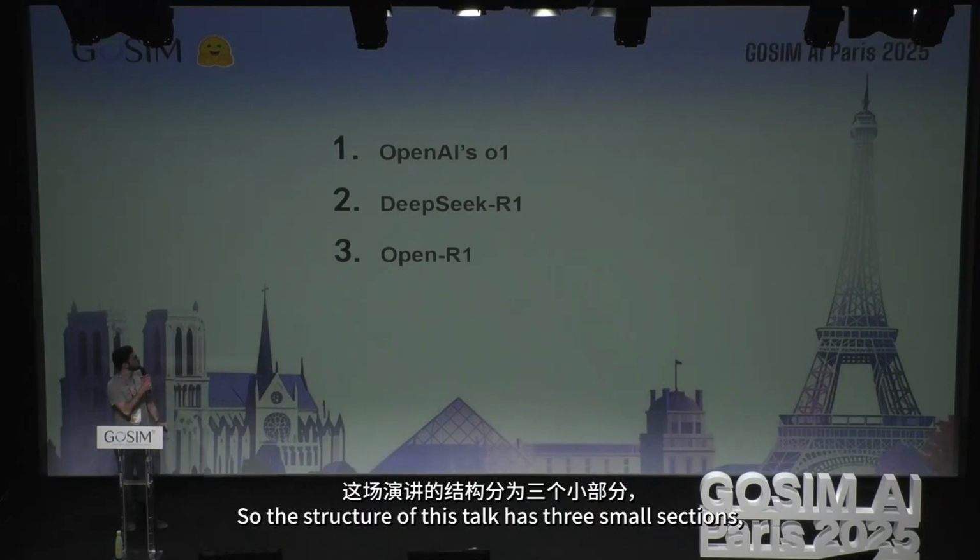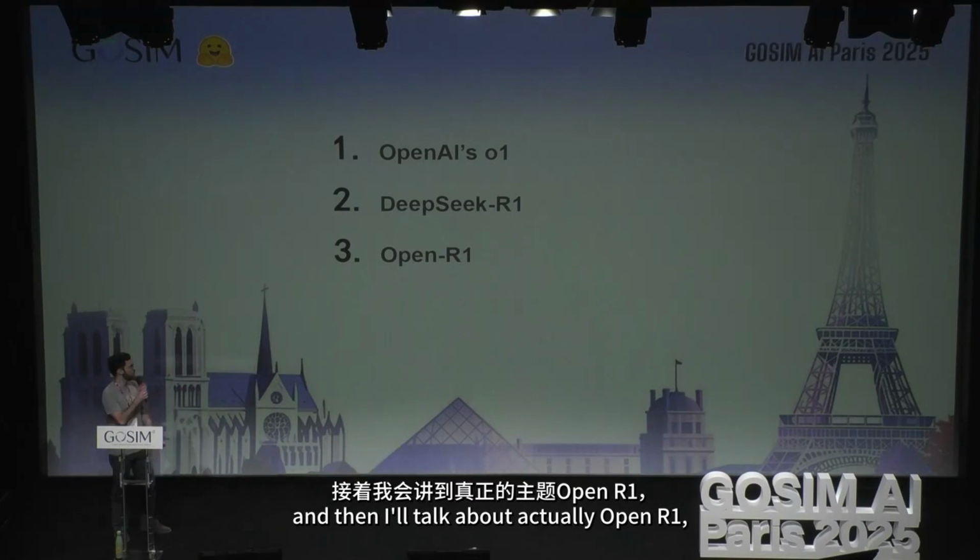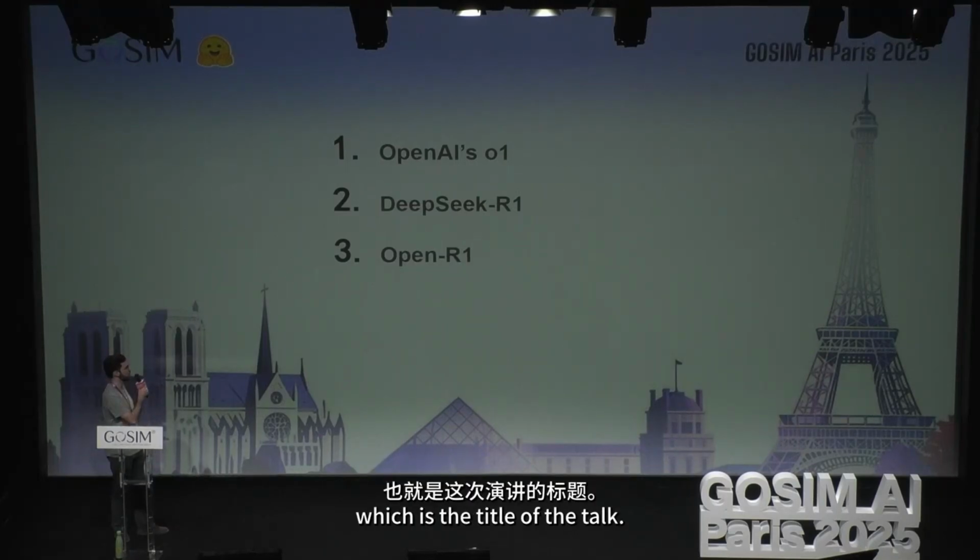So the structure of this talk has three small sections, two more introductory ones about OpenAI's O1 and DeepSeek-R1, obviously, and then I'll talk about actually Open-R1, which is the title of the talk.